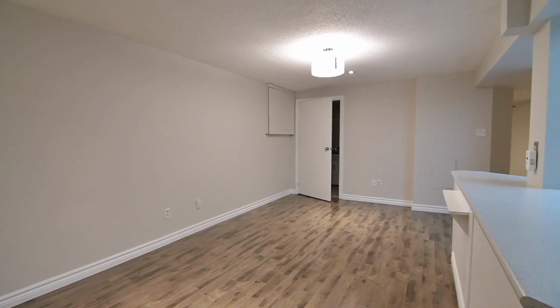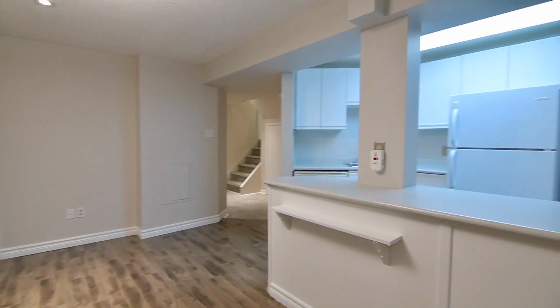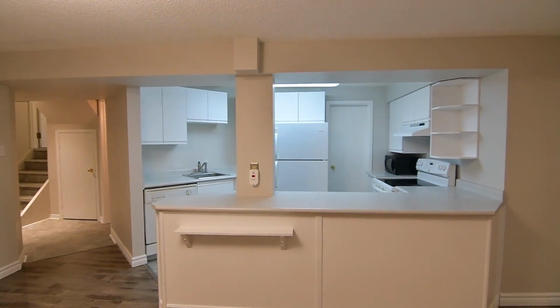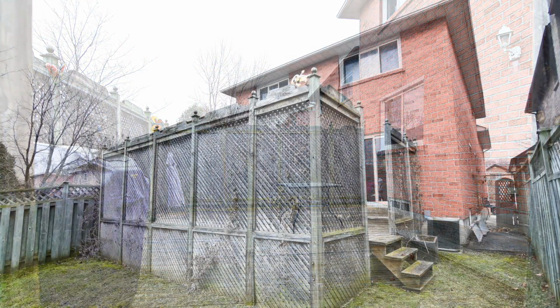Just a short walk to public transit, Westney Heights Public School, and Westney Heights Park. This home is also close to the McLean Community Center, shopping plazas, and the Riverside Golf Course. While for commuters, both the Ajax GO station and access to Highway 401 are short drives away.